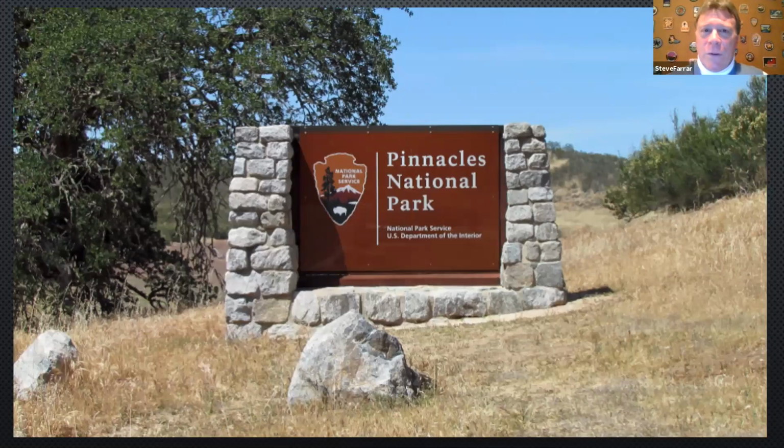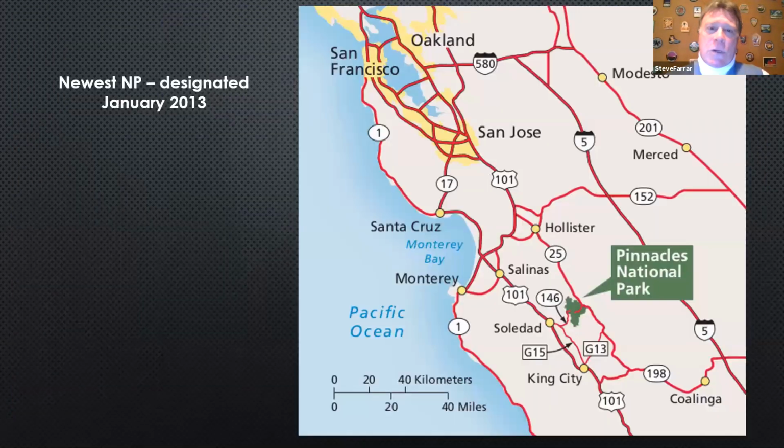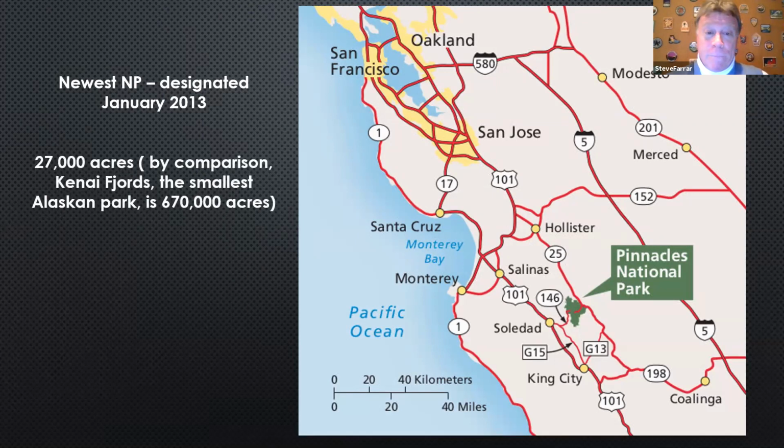hopscotch over to the western side of the Sierra Nevadas, to the middle of California. Pinnacles National Park is one of our newer ones. It was just designated a national park in 2013. It's kind of in the middle of nowhere, actually. It's 27,000 acres, which is nothing to sneeze at.